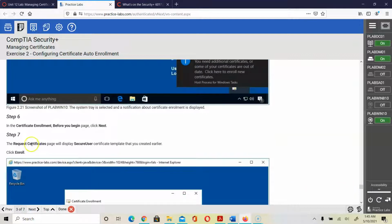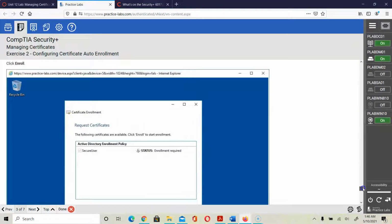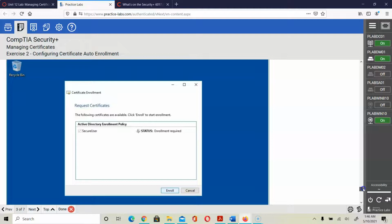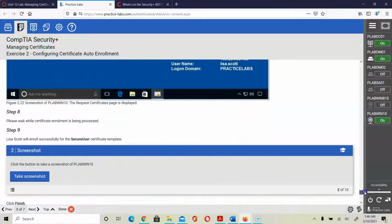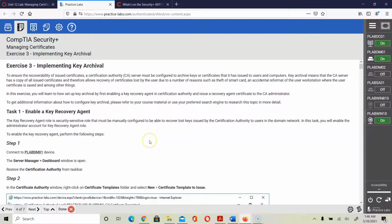You would request a certificate and it should show the secure user certificate template. So we would select that because that was the one that we created earlier, and then you would click enroll. Then take a screenshot once you successfully enroll. In exercise 3, it's going to walk you through the process for key recovery.